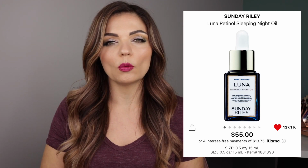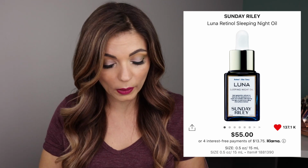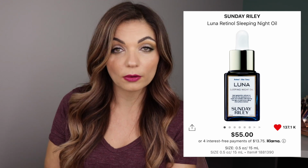This is really going to be what helps with cell turnover. It's going to be what gives you that glowing, youthful skin. It's going to help reduce texture, all of the things that we're all looking for, right? Now, one of the things that I like about Luna is that because it's a retinoid and not a retinol, it tends to be a little bit more gentle for those that have an irritation issue.